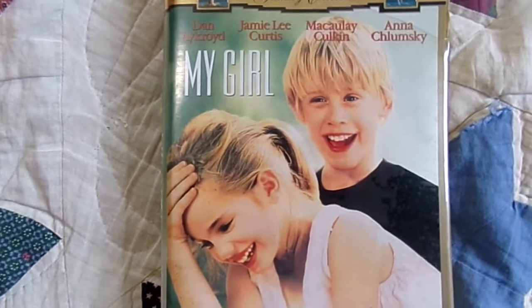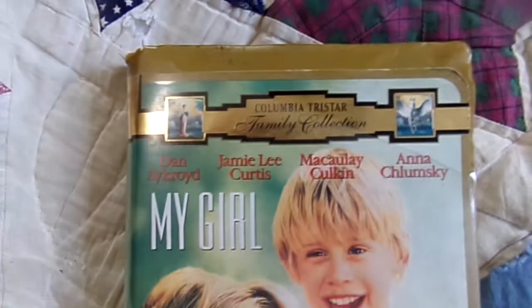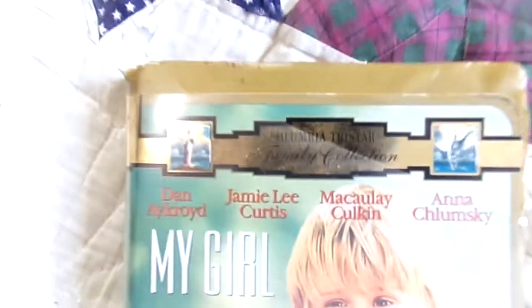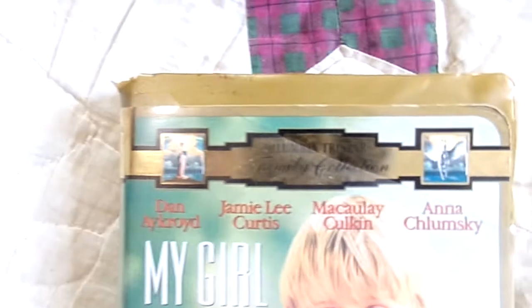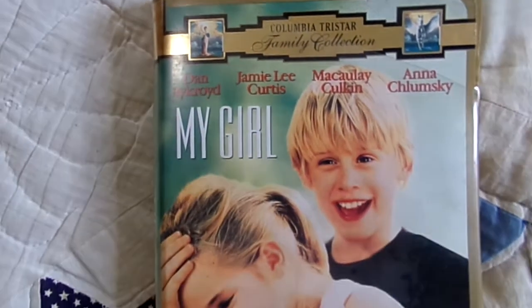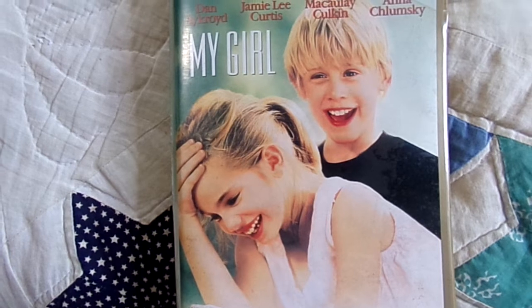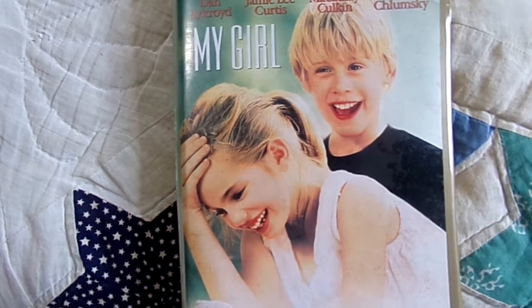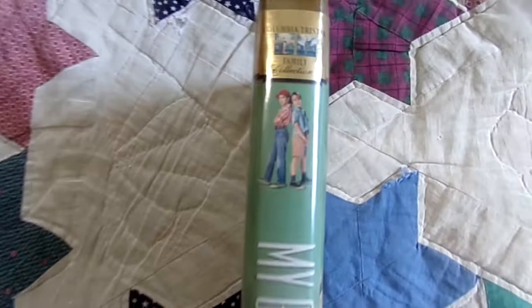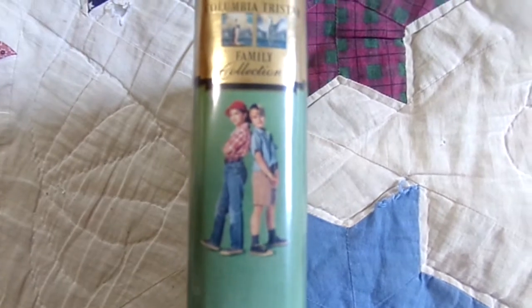Give you guys a close-up of the case. As you can see, the plastic is kind of ripped right there, and the case is dirty because, like I said, it is a pretty old, one of the oldest tapes in my collection. It says Columbia TriStar Family Collection. My Girl right there. And then there's the cover of Thomas J. and Vada. Two thumbs up, Siskel and Ebert. Here's the spine. And there's a really cool image of them back to back.